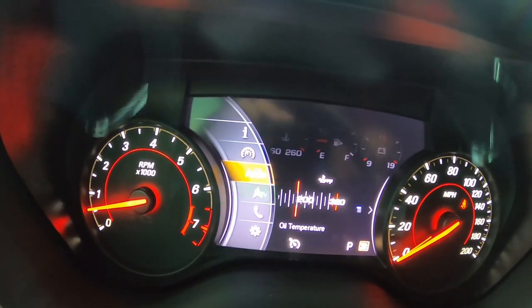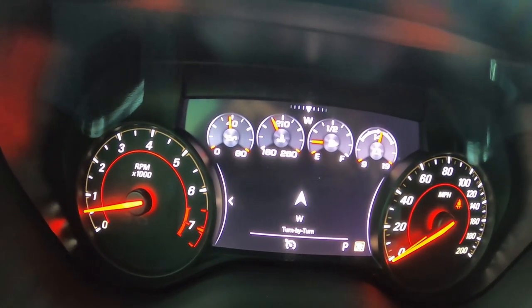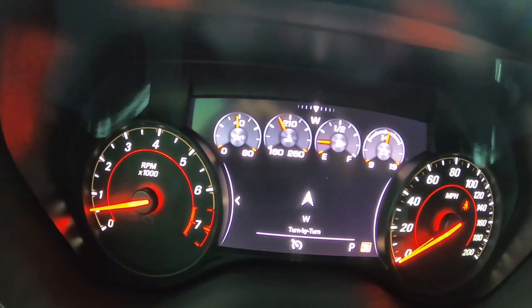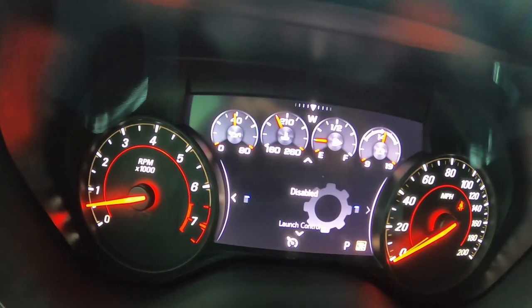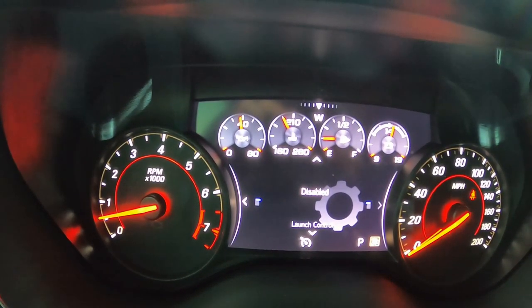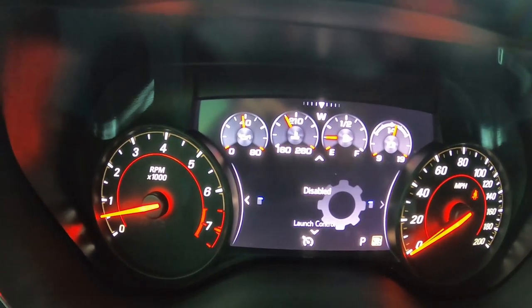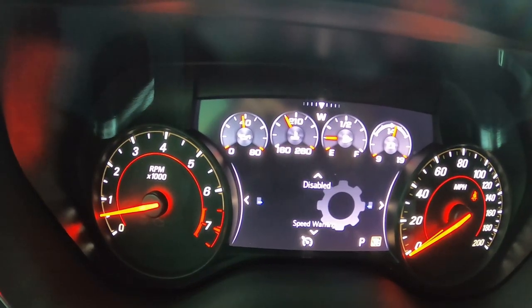Back over to the side menu, here's your audio. Here's your nav. If you click on your nav, you do not get a map. You just get turn by turn directions that look just like this. Phone and your options menu. And the first thing it pulls up in your options menu is launch control. However, I don't think this car is equipped. It just says disabled. How unfortunate. And of course, you can change all the various settings in here as well.